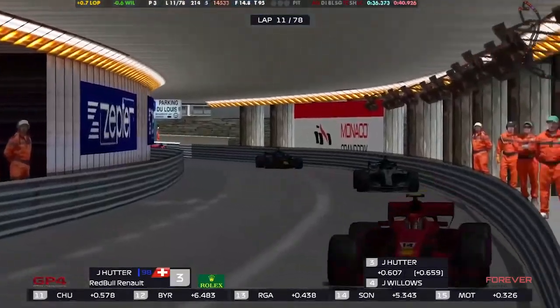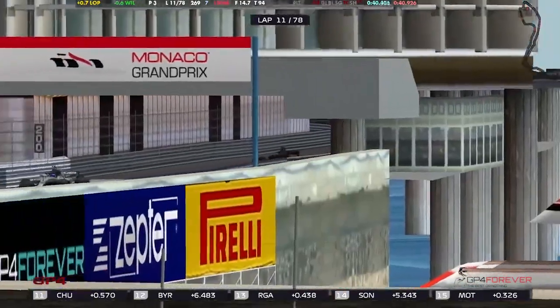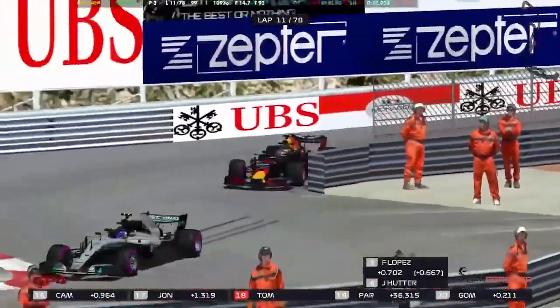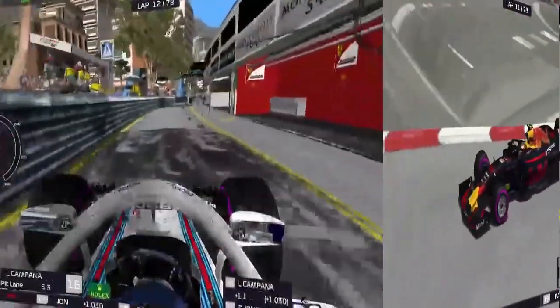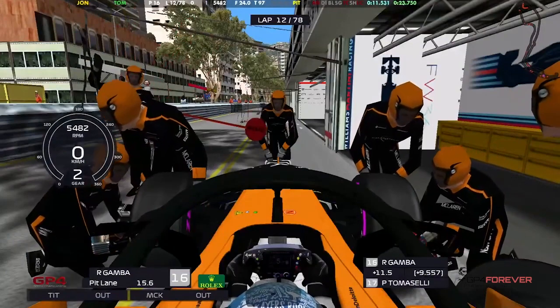We're already on lap 11, so we've had to skip a few laps, no surprise around Monaco. Look at how close these cars are. And the Force India in the background is close too. But unfortunately in Monaco, there's just not really many opportunities for overtaking, particularly with these cars as well. Now Roberto Gamba is in the pits.